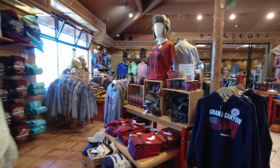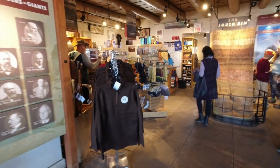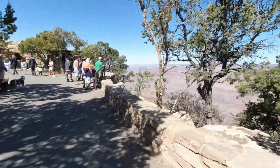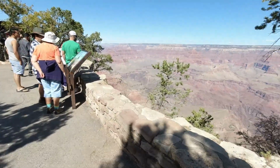Of course, anything with a roof in that park is a gift shop. And once you've seen one of the gift shops, you've seen them all. They've all got pretty much the same stuff, so you don't really need to go in all the gift shops and all the buildings. There's a little bit of information in most of the buildings, but mostly it's just about 25,000 people milling about looking for something to do or something to eat.